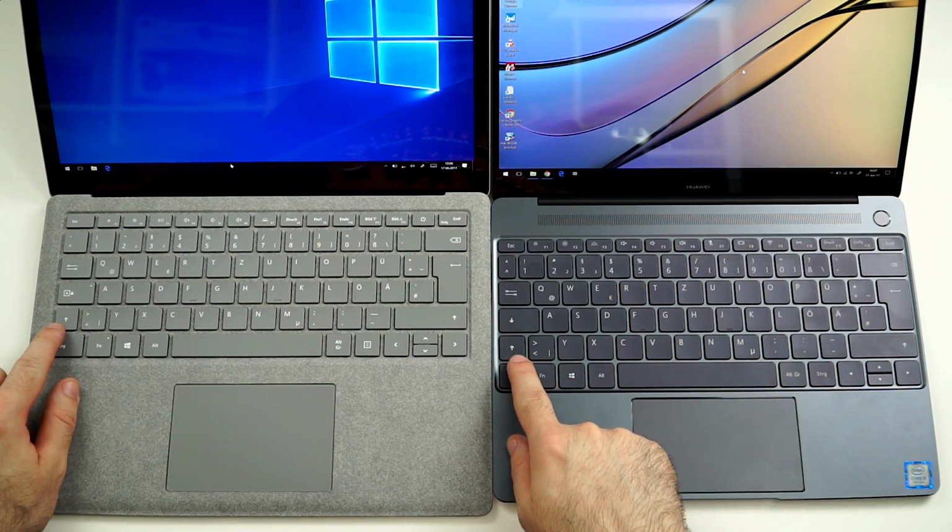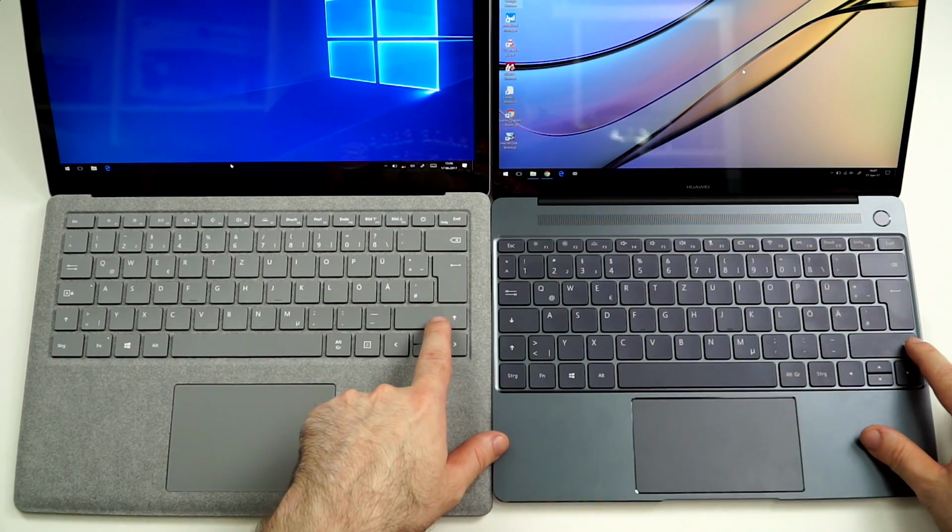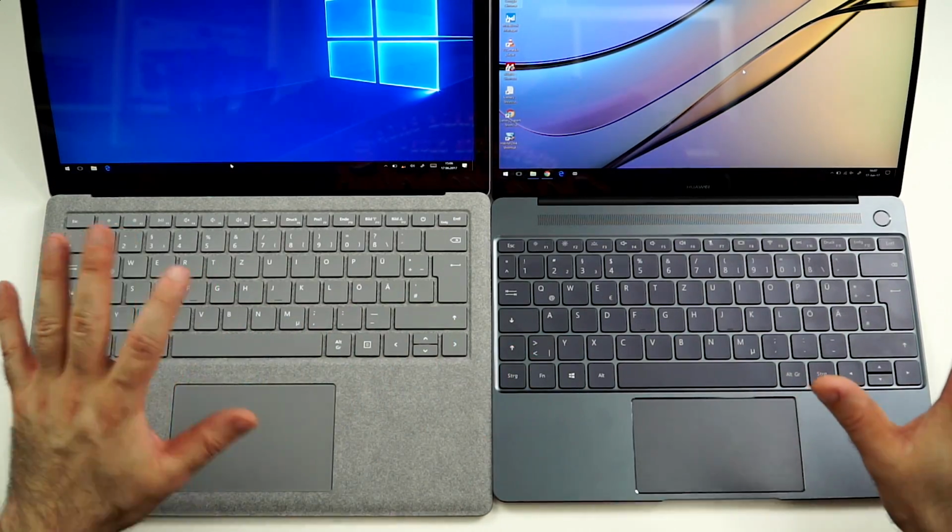What I don't like on both is the small shift button. But I guess most like the bigger one on the right. I prefer a bigger one on the left, but that is what it is.